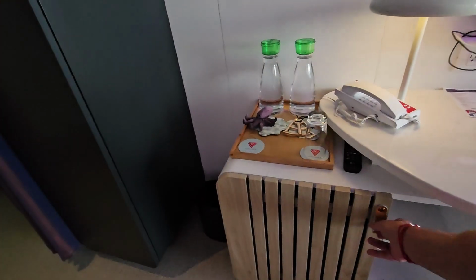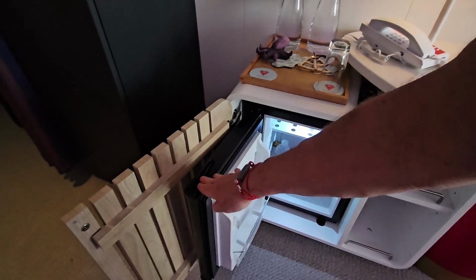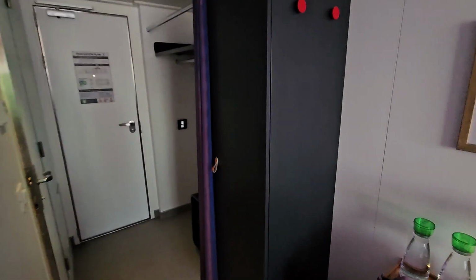We have a mini fridge in here. You are allowed to bring, oops, if I can open it. I always open these things the wrong way. You are allowed to bring 2 bottles of wine per cabin. I brought 1 because I do have a $350 bar tab, and it's 4 days. I don't know how much alcohol I can drink.